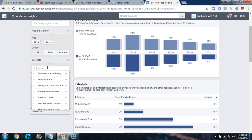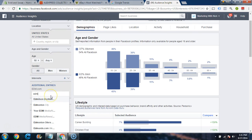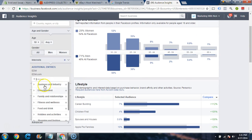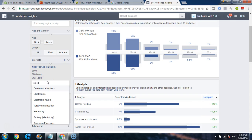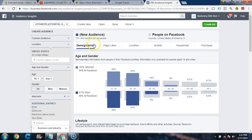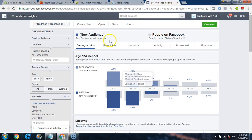Like in a previous video, I talked about selling an EDM shirt. So if I wanted to come in here and make sure EDM is a viable thing, I could start adding things like EDM.com and seeing what type of interest level there is out there, right? And just added up all these interests to get an overall view of what type of audience size. And you can see that I can add it up. Again, this is like the broadest level, and I'm going to talk about the difference between broad and precise targeting when we get to that.